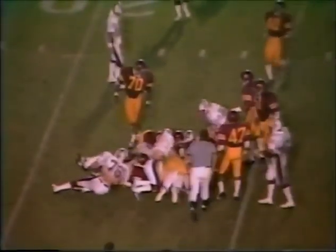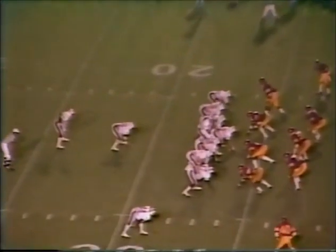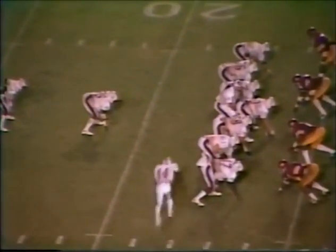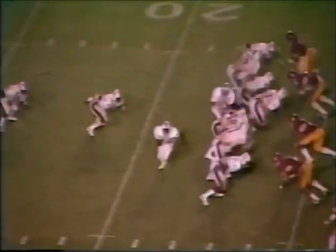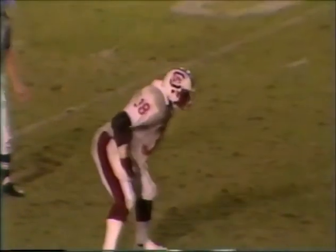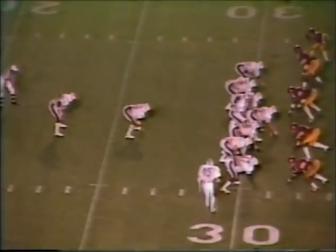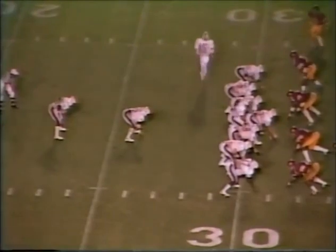George Rogers to the 23. It's third and seven at the 23. Smith flanked out to the right side, coming in motion. It's the tailback, Rogers. Rogers across the 30 to the 31. Has 70 yards in 19 carries. First and 10 at the 31. Trojans leading 23-6. In motion goes Tim Gillespie.